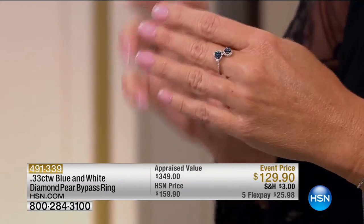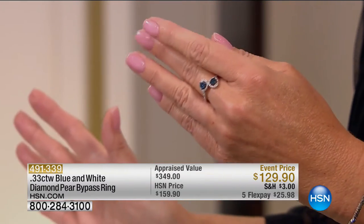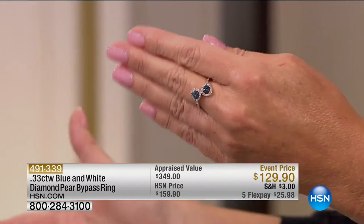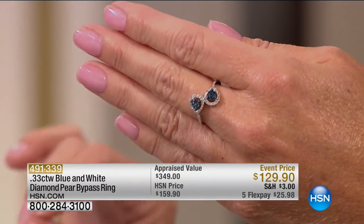It is that kind of bypass look, which is always a winner. Correct, Diane? Yes, I mean, always. You never can go wrong with a classic bypass. Exactly. Elegant. It is. And it appraised at $349. We offered this originally at $159.90. And it's just pretty. It's feminine.